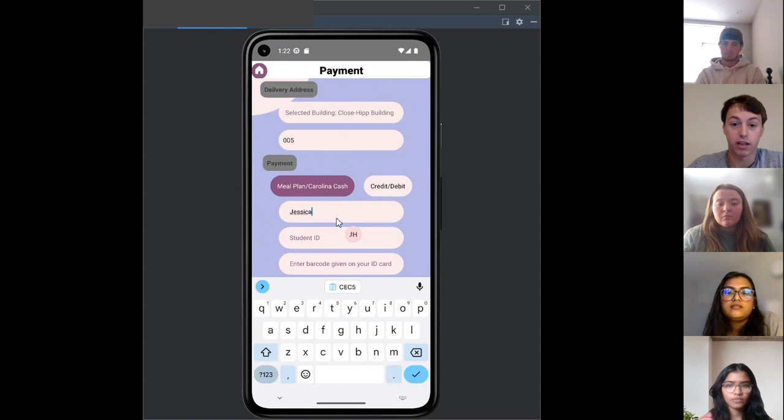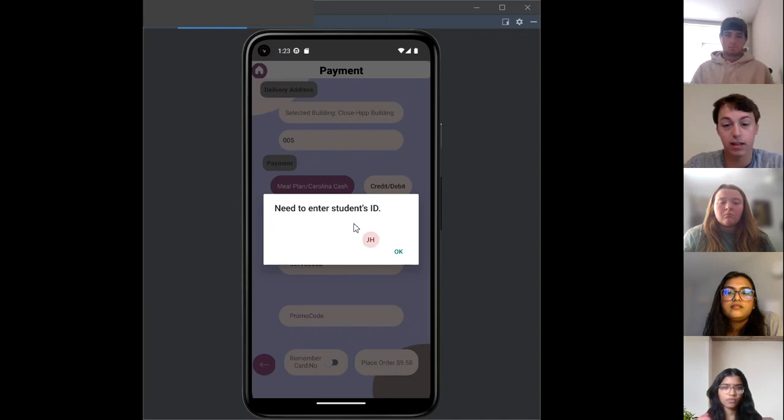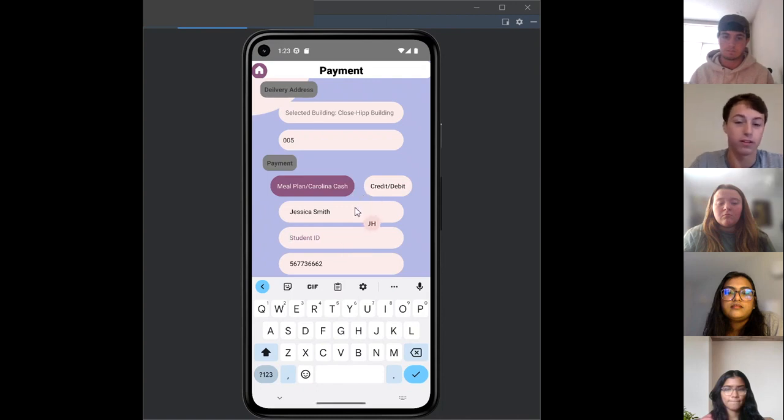We'll say it's Jessica Smith. Then, just to prove that we have the errors for now, I'm going to skip over the student ID, and then enter some of the barcode information that's on the back of the Carolina card. We're going to try to place an order. You can now see that it prompts us to enter the student's ID, and this will basically do it for any other option on the screen. If you don't fill something in, the app will prompt you to do so.